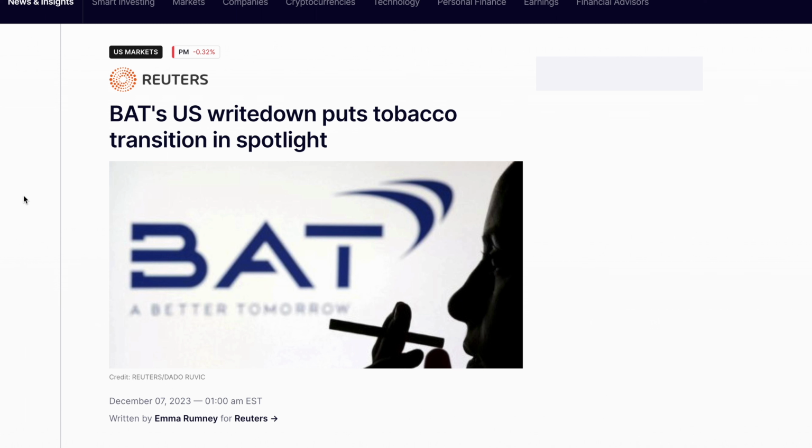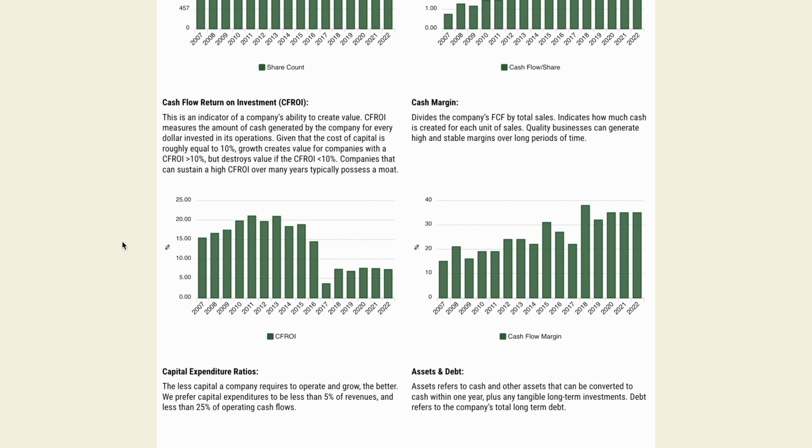Something I want to mention is that BAT announced in December of 2023 that they were going to write down a whole bunch of assets that they acquired through Reynolds in 2017, basically decreasing the value of the intangibles on their balance sheet. What this means to the market is that British American Tobacco is saying, wait, the brands that we acquired are actually not worth this much, they're worth way lower. The market took this very badly and punished BAT's stock on that day.